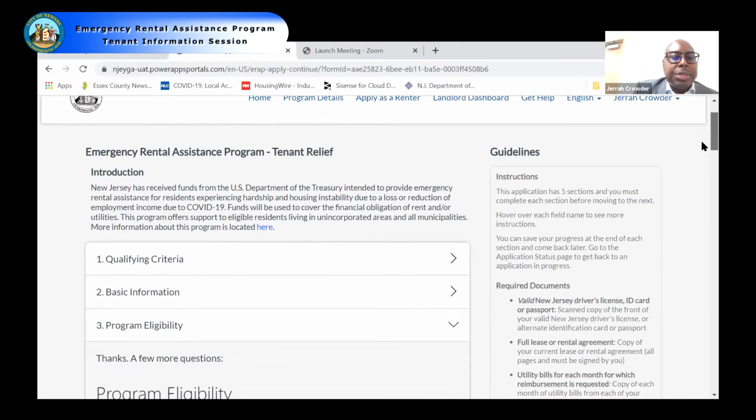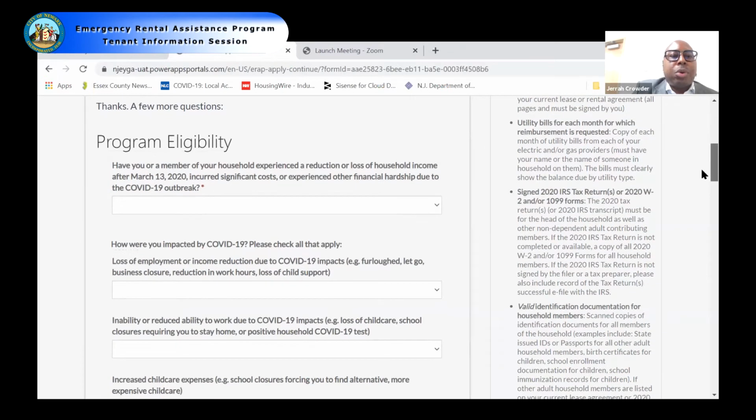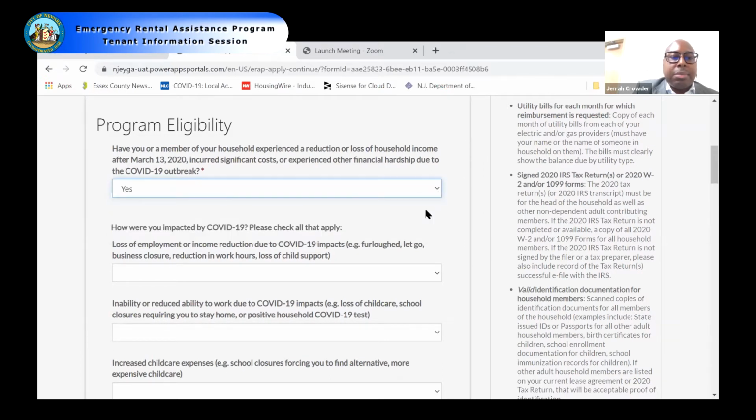So this takes us on to the 3rd section, which is program eligibility. And we're going to move through it because I want to make sure that there's time for Q&A. Program eligibility. So have you or a member of your household experienced a reduction or loss of income after March 13th? And so the answer is yes. How were you impacted by COVID-19? Please check all that apply.